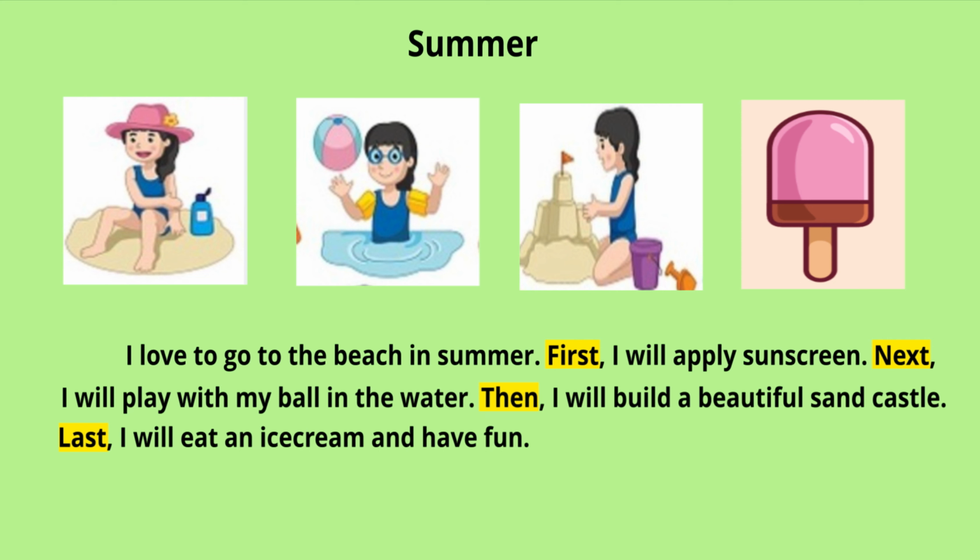In the first picture, you see a girl applying sunscreen, right? The second one, she's playing with a ball in water. The third one, she built a beautiful sand castle. In the fourth one, you see an ice cream. So, what can we write?